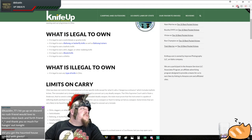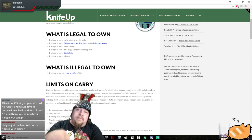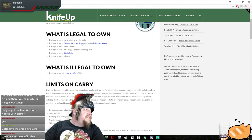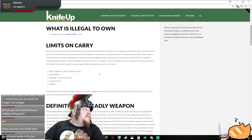It is legal to own a switchblade or gravity knife. It is legal to own a balisong or butterfly knife as well. Oh, I gotta practice on my 50s ne'er-do-well butterfly knife. It is legal to own a ballistic knife, a dirk, dagger, or other stabbing knife. It is legal to own a Bowie knife, and is legal to own a stiletto. Limits on carry.